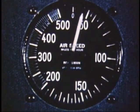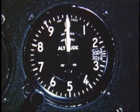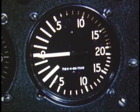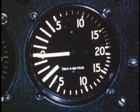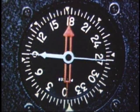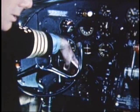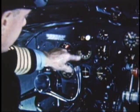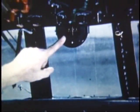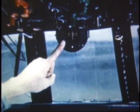The airspeed indicator shows just that, how fast we are going through the air. The altimeter tells us how high we are. This vertical speed indicator tells us our rate of climb or descent. The automatic direction finder, well, that's just what its name would imply. It points to where we want to go when we tune in a radio station with it. This is the flux gate compass. And this one is the old reliable magnetic compass, just like Columbus had when he came over here.